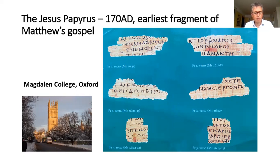The 12, Judas was still one of them. Peter is in there. The phrase "I'll go ahead of you into Galilee" is there, and the word Jesus. Hence this being known sometimes as the Jesus Papyrus, because it's the oldest document that we have with the name Jesus in, referring to our Saviour, our friend, even our brother, as he dared to call us after he was raised from the dead, Jesus. So that's the Magdalen Papyrus.